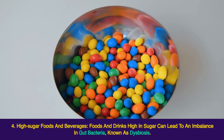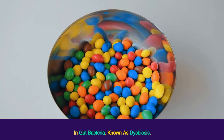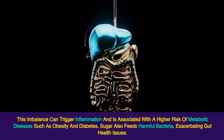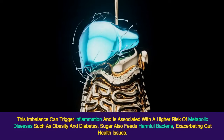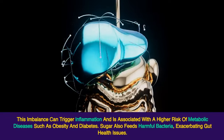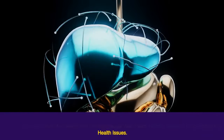4. High sugar foods and beverages. Foods and drinks high in sugar can lead to an imbalance in gut bacteria, known as dysbiosis. This imbalance can trigger inflammation and is associated with a higher risk of metabolic diseases such as obesity and diabetes. Sugar also feeds harmful bacteria, exacerbating gut health issues.